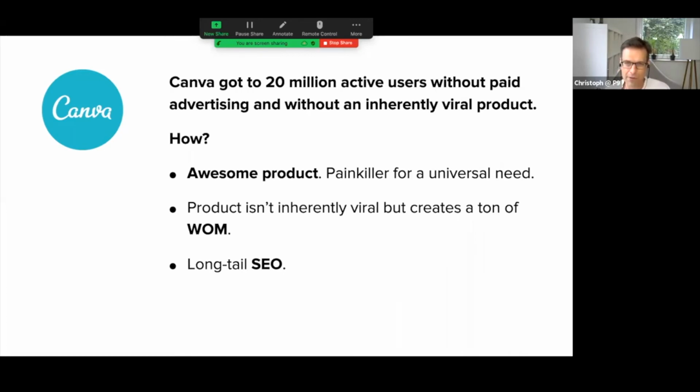But based on what I've learned from the company, the reason why they are so successful is that the product is really awesome. It's a painkiller for a very universal need. Every company in the world needs this kind of stuff, and there's a lot of search volume, like how can I create this or a template for that, or you're looking for a designer. So I think the reason why they are so successful is that it's a very, very big universal need. They have an awesome product that addresses that need. That leads to a lot of word of mouth. They can amplify that with SEO, and so it's interesting that this company acquired so many users without having an obvious, really strong viral loop built into the value proposition of the product.